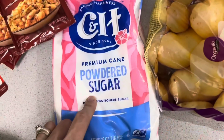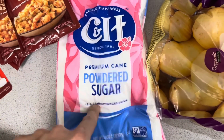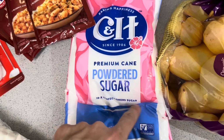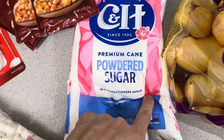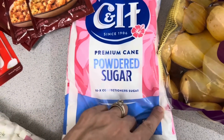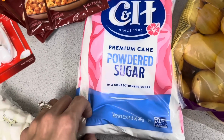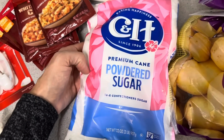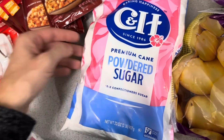And then down here, I was out of powdered sugar, and yes, I can make powdered sugar with my cane sugar that I buy from Azure Standard, but this is premium cane powdered sugar, and I'm not gonna make my own powdered sugar right now. So grab this bag to make making icing for Hagen's cake tomorrow much easier.